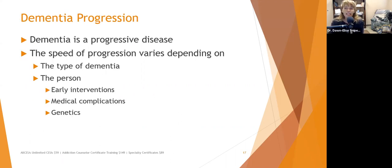Dementia is a progressive disease. The speed of progression varies depending on the type of dementia and the person. If the person is gung-ho and takes right to early interventions and does everything they can do to delay the onset, then they're going to probably do better than somebody who just throws in the towel as soon as they get the diagnosis. Also, the age at which the person gets their diagnosis is potentially going to affect it. People who get their diagnosis when they're 85 may have more difficulty slowing down the process as opposed to somebody who gets the diagnosis when they're 55.